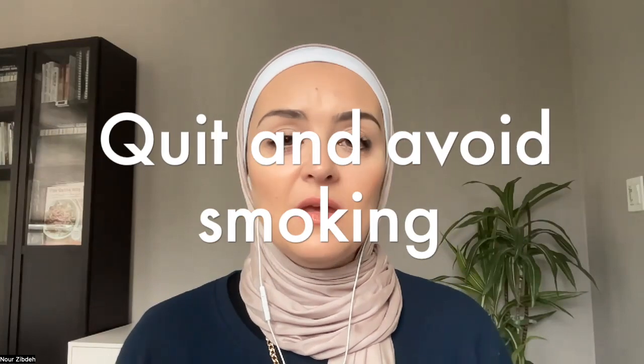Tip number 7 is to avoid and quit smoking. Smoking increases oxidative damage. It increases the toxin load on your liver. Smoking actually has been connected to Crohn's disease. And there are studies that people who went through a smoking cessation program actually improved their beneficial bacteria. So if you're currently a smoker, try to reduce it and find programs and tools to help you quit smoking. And obviously, if you don't smoke, don't start, and try to avoid situations where you get exposed to secondhand smoke.